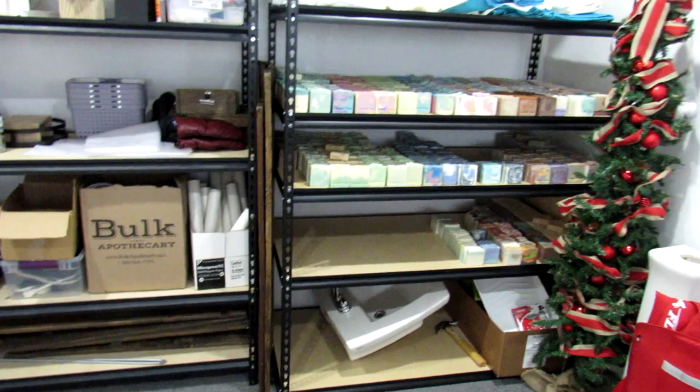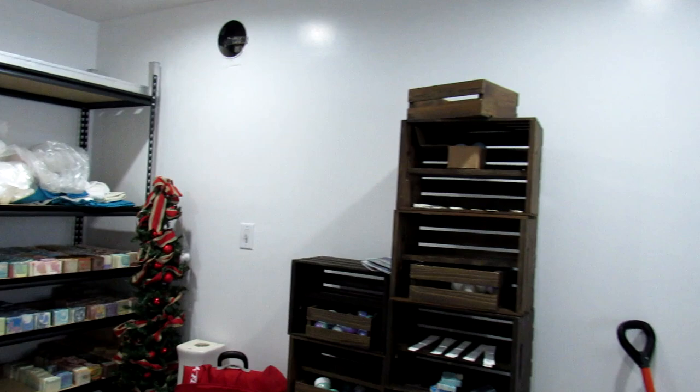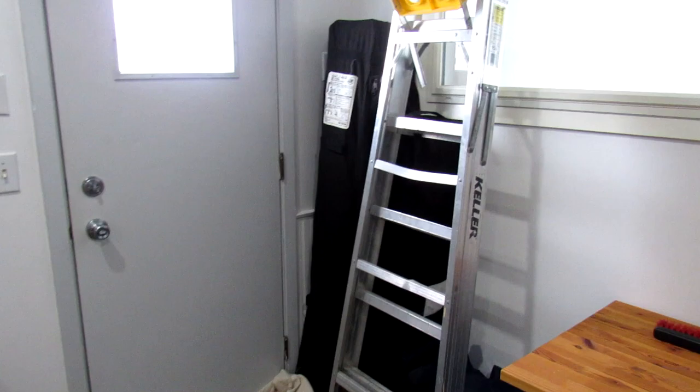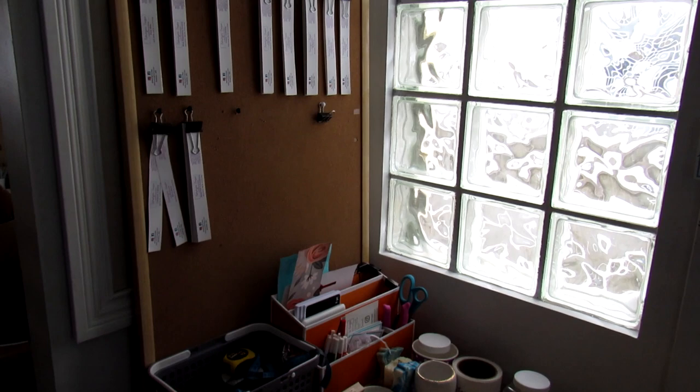This is the old insurance office and I use it as storage now. So I have a bunch of extra soaps kind of hiding in there. I also keep a lot of my market items, like my Easy Up. I have two Easy Up tents over there in the corner. And I do have a full tub here, so this has been a nice feature for this space, so that way I can test a lot of the products.